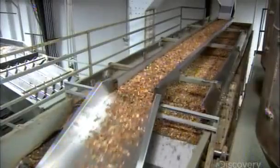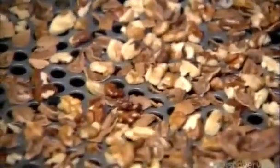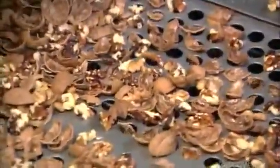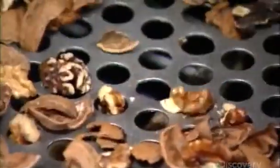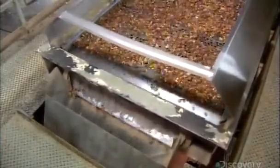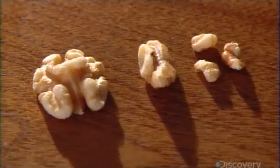After some of the larger shells have been removed, it's onto a giant sifter. The nuts and shells bounce on a shaking screen. The smaller bits fall through, and the larger ones remain on top. The holes in the screen become progressively larger to sort the pieces into 8 sizes, which differ by a fraction of a centimeter. The bigger, choicest walnuts fall into a separate chute. The smaller pieces will be used in baking, among other things.